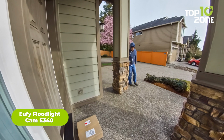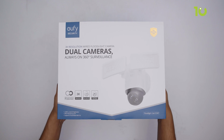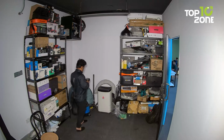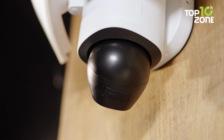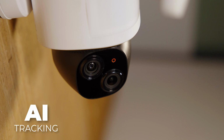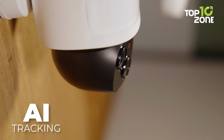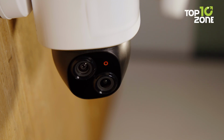Whether you're looking to fortify your home or protect your business, Yui Floodlight Cam E340 doesn't just deliver. It excels, ensuring you can sleep soundly, knowing that your property is safe and secure. Imagine having a camera that not only pans a full 360 degrees for a complete view, but also employs AI to identify people and track their every move. It's like having a vigilant security guard on duty 24/7, ensuring you're always in the know.